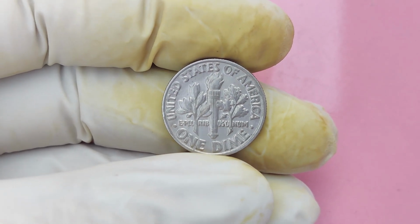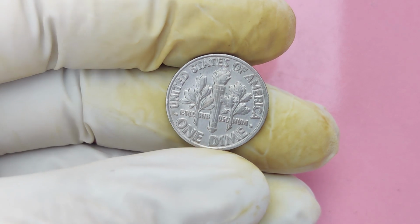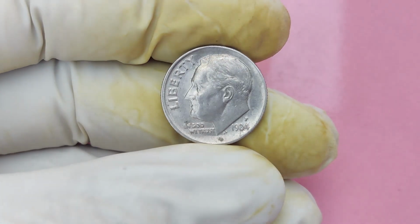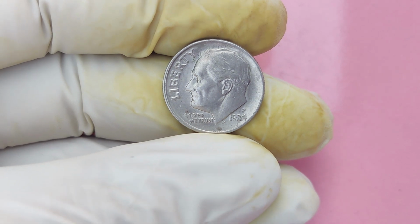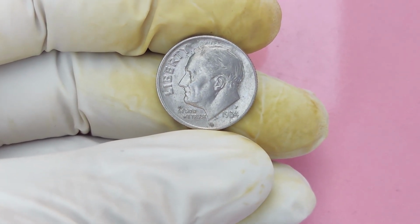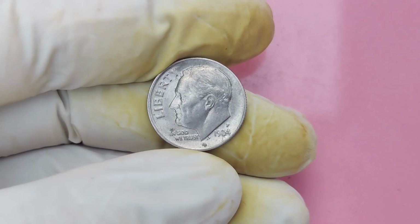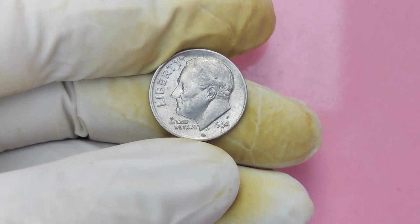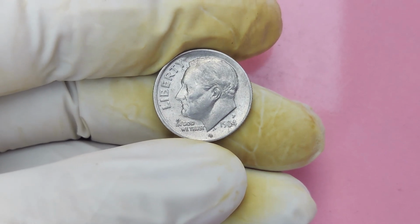To truly appreciate this coin's value, we need to look back at the history of the Philadelphia Mint itself. Established in 1792, the Philadelphia Mint is the oldest coin-producing mint in the United States. Over the years, it has produced billions of coins, but mistakes like this one are what make collectors go crazy.